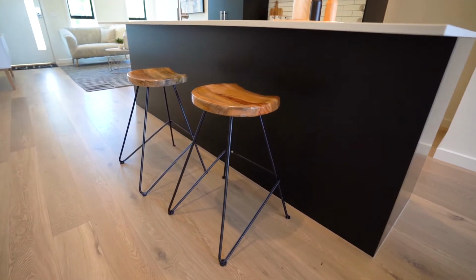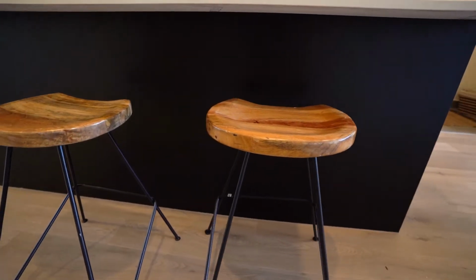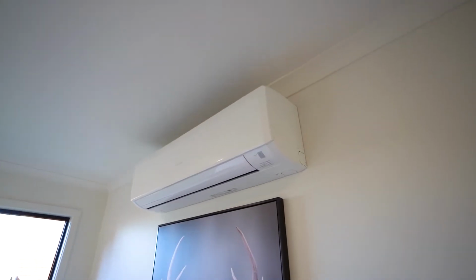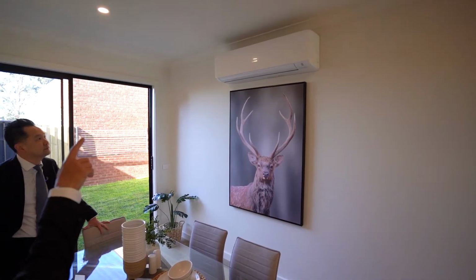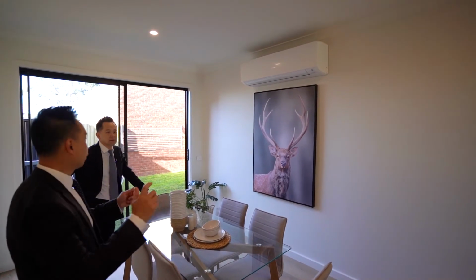Especially in the morning, I've got a few kids myself. You can sit with your kids there and get the breakfast done, pancakes, toast, whatever. The house comes with a Mitsubishi split system. This house has a 6-star energy rating. They've got the split system in every single room, and you can operate them individually.